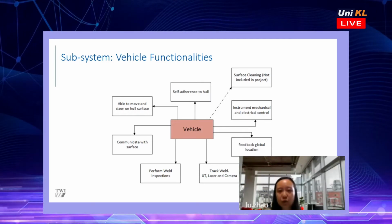And also there's basic mechanical electrical controls. The functionality we haven't included in this version is the surface cleaning, which could be something for the potential next generation product.